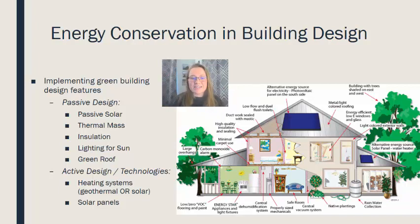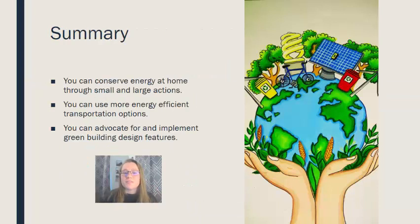Some of the active design features include having geothermal heating systems, so geothermal heat pumps, or those solar heat pumps that we discussed in other videos, and having solar panels or that alternative energy source to produce electricity for the home. So in summary, you can conserve energy at home through both small and large actions.